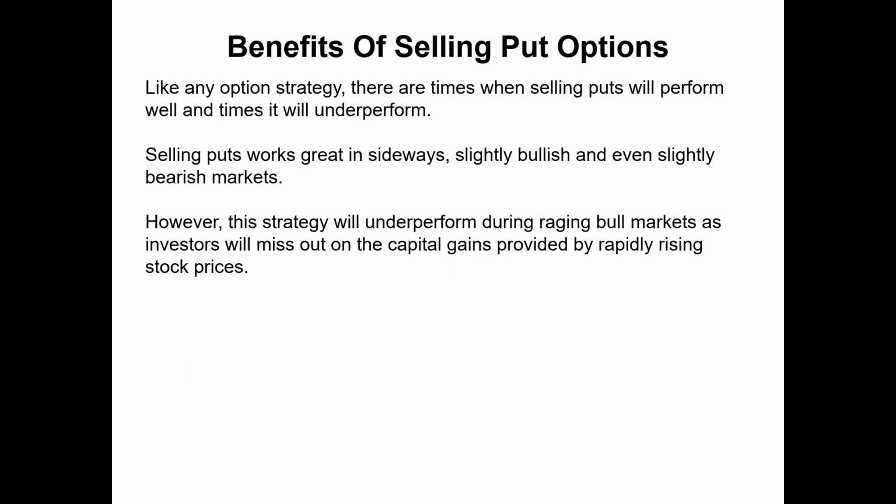Like any option strategy, there are times when selling puts will perform well and times when it will underperform. Selling puts works great in sideways, slightly bullish, and even slightly bearish markets. However, this strategy will underperform during raging bull markets as investors will miss out on the capital gains provided by rapidly rising stock prices.